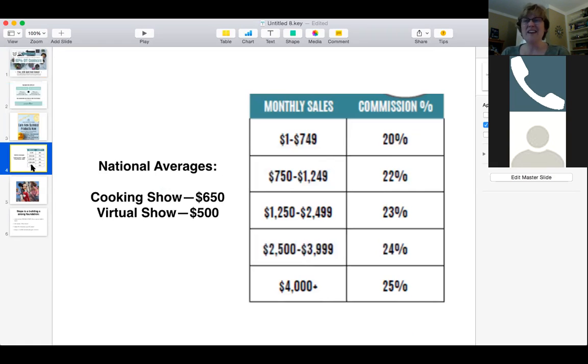And that's, you know, like 2 parties. Once you are up to $1,250, you make 23% for the month. And at $2,500, you make 24%. And at $4,000, you're at the top of the pay scale, 25%. We call it the Comma Club, C-O-M-M-A, because when you sell $4,000 in sales in a month, your commission check has a comma in it because you have 4 digits because you make $1,000.